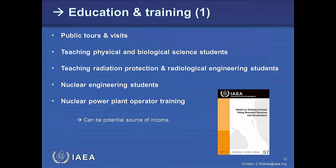all of the applications will have two slides. The first one, what do we mean? And the second, how it is done, okay? So, research reactor, you learn about reactor physics.